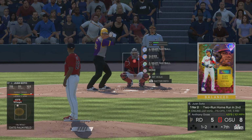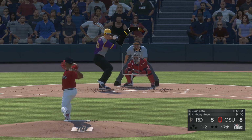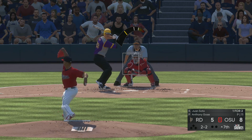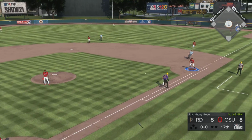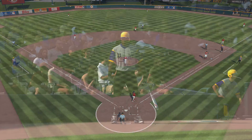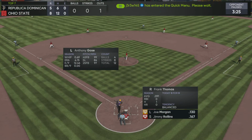And it's fouled away. That's a real nice location with that fastball up and in on the hands. Hard to do much with that because a hitter really can't extend his arms very easily. In the dirt, did he go around? Yes, he did. And he makes the throw to first. Soto is retired, and there's one away. Frank Thomas will get the call here as he'll hit for the pitcher. Frank Thomas.